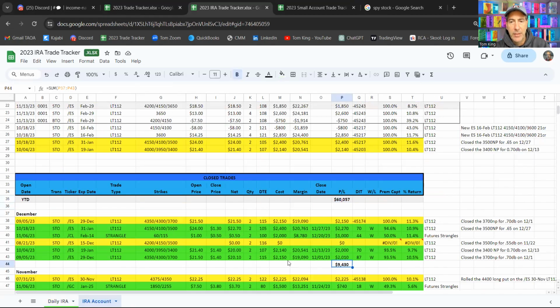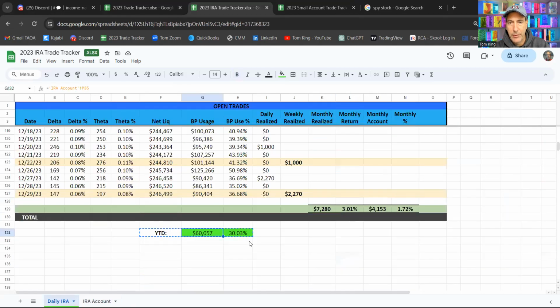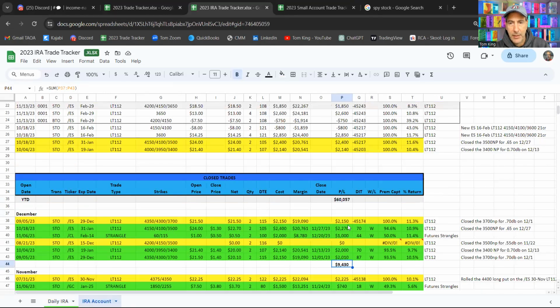$60,000, having a great month. In fact, I'm showing 94.30. So I may not have added everything that we had in here. Up 21.50. We did. I did not count that last one.